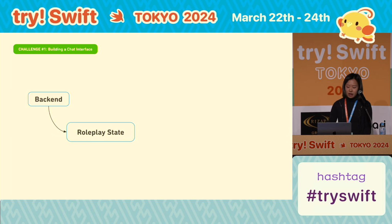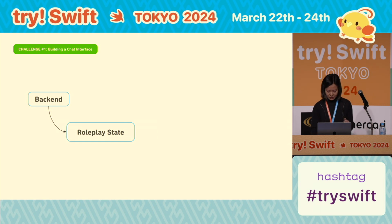So you just saw how the UI collection view animates its insertion and deletion updates. But where does it obtain these updates from? If you recall, the backend sends the roleplay state to the client. How does the client translate the new roleplay state it receives to UI collection view updates? Because roleplay state, again, is the entire chat history, but UI updates are specific to each message.